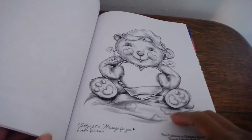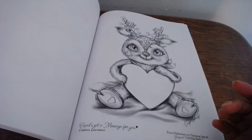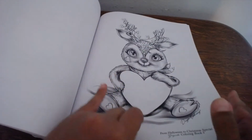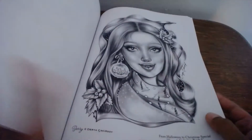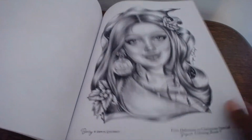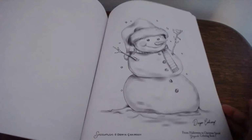So then this one reminds me of a Care Bear. Oh, that is really cute. Cupid's got a message for you. Oh, look at that. They made it look like a little deer. Oh my God, that is adorable. Barry. Oh, that's really nice. Summer.